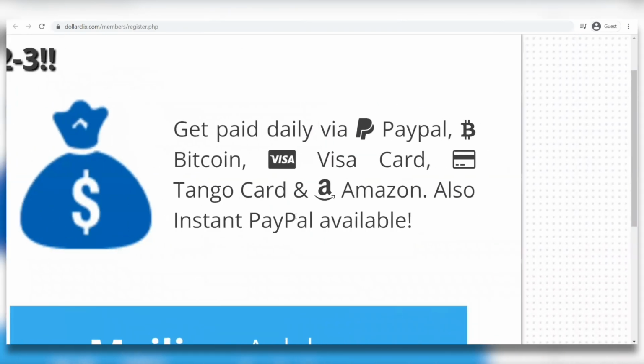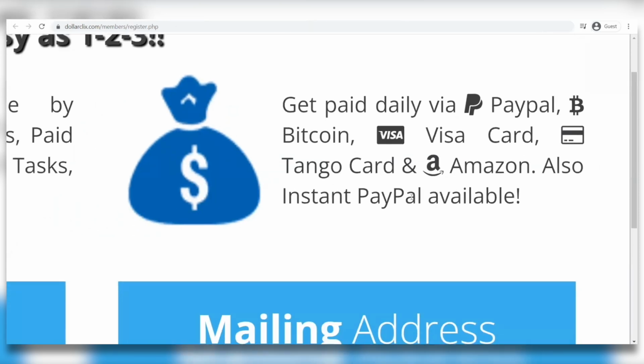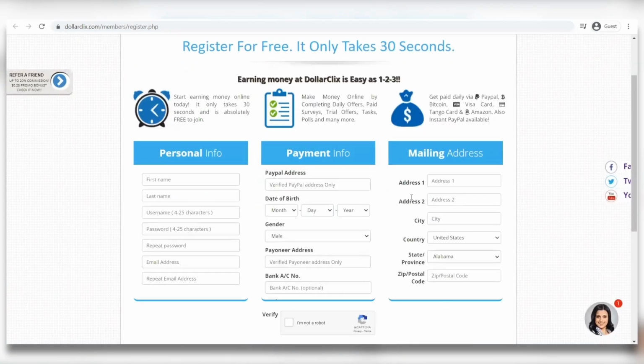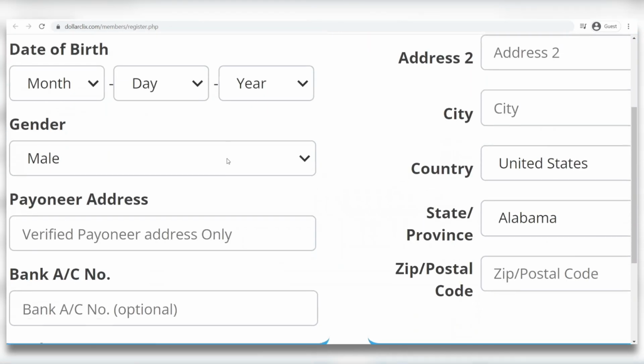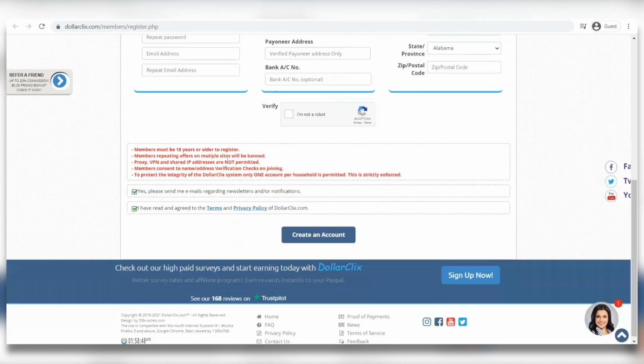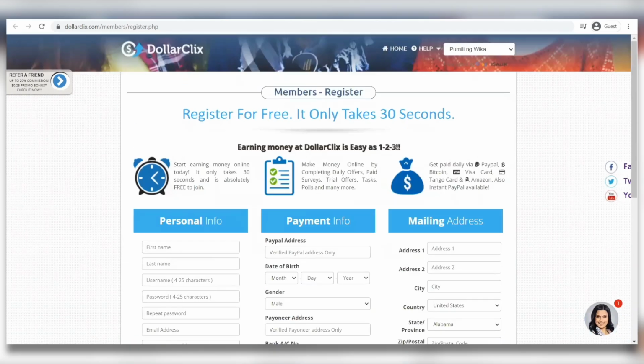And get paid daily via PayPal, Bitcoin, Visa gift card, Tango card, and Amazon. Also, instant PayPal available. Now add in your personal info, PayPal address or payment info, and mailing address. Once it's all complete and correct, confirm you're not a robot, agree to the terms, and hit create an account, and boom, there's your account, and you can immediately start earning.